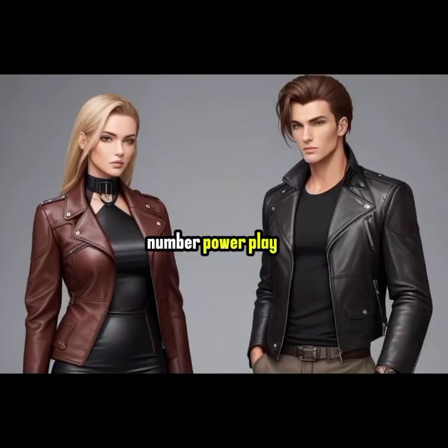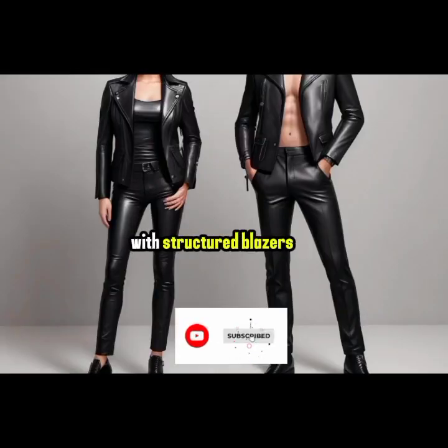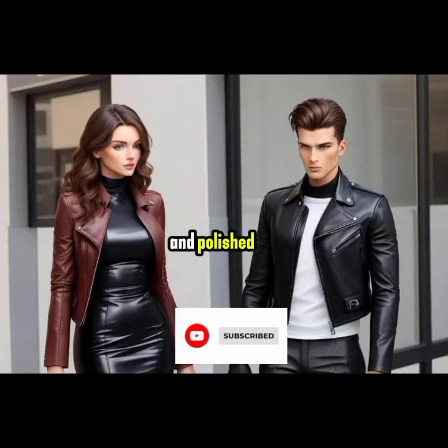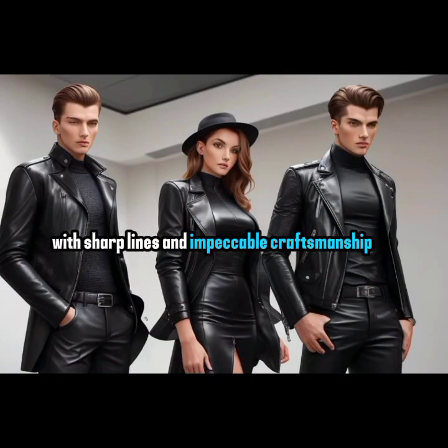Number 9, Power Play. Command attention with a powerfully chic ensemble that exudes confidence and authority. Pair your leather dress with structured blazers, sleek pumps, and polished accessories for a look that means business. Opt for tailored leather pieces with sharp lines and impeccable craftsmanship for a polished finish.